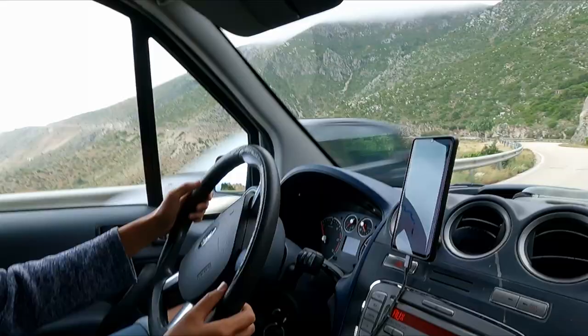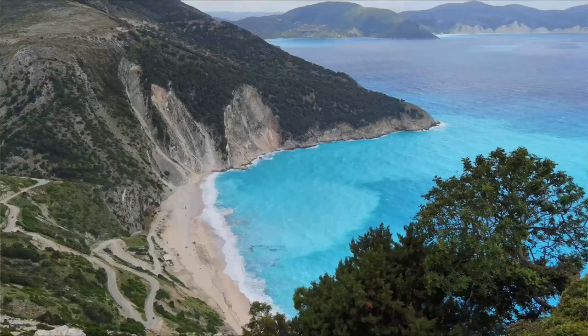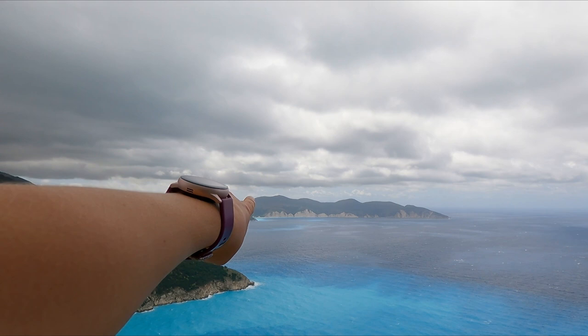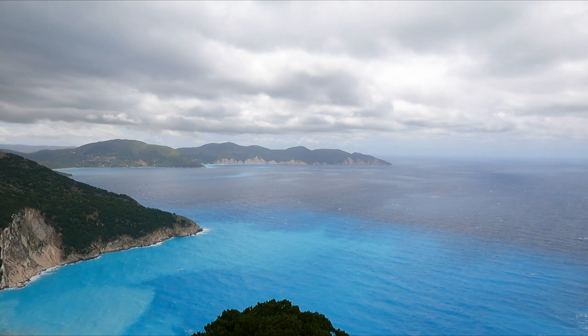On the way to Assos, we passed by the viewpoint of the Myrtos beach. It has been raining since yesterday evening, extremely heavily, and we thought the water is just gonna be super dirty or something, but look at these incredible colors. And here in the back you can also see some other beaches where it's just extremely blue.